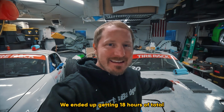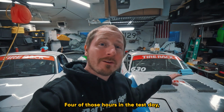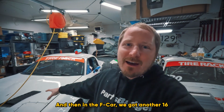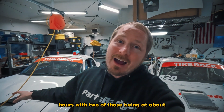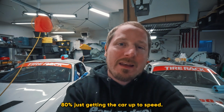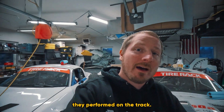We ended up getting 18 hours of total track time in the B car, 4 of those hours in the test day at about 80% or so. And then in the F car, we got another 16 hours, with 2 of those being at about 80%, just getting the car up to speed. So we ended up getting a lot of track time overall on the tires. Now let me dive into how they performed on the track.